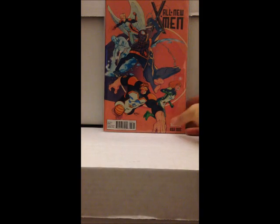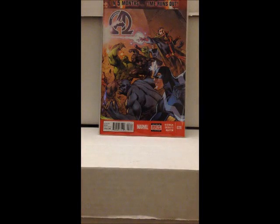This one is one of the ones I couldn't remember if I showed off before. It was a variant edition of All New X-Men 33, and I got it for 20% off during the tail end of the Black Friday sale that they were doing at a local comic shop. I'm gonna start pounding through these. I got a big stack here, and we're not even 13 minutes in already. Let's speed it up.